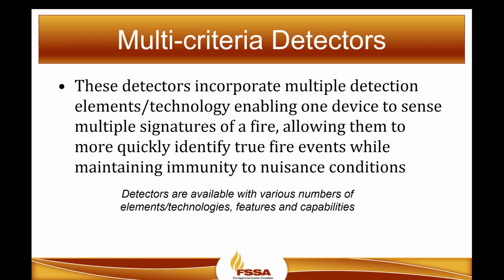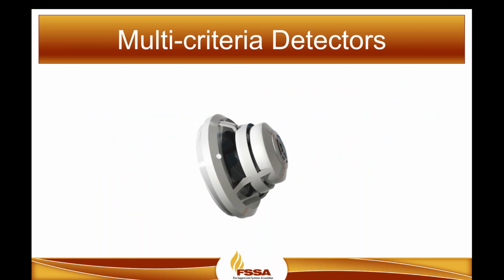Also take a look at some multi-criteria detectors. These are detectors that incorporate multiple detection elements or technologies, enabling one device to sense multiple signatures of fire. So it's going to allow them to more quickly identify true fire events while still maintaining immunity to nuisance alarm conditions. There are a number of different multi-criteria detectors available with various numbers of elements and technologies, as well as features and capabilities associated with them, and also the front-end control panel to which those devices are connected.